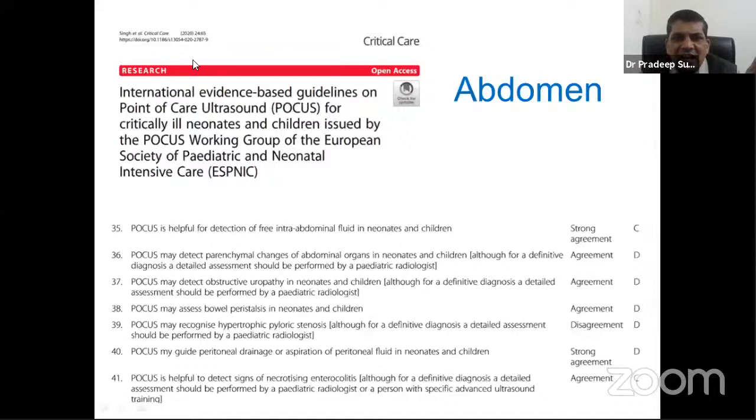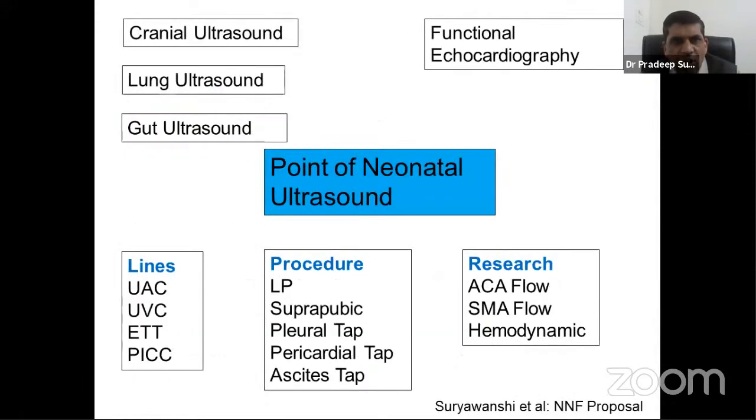These are the recent guidelines by the International Society about the utility of POCUS in our day-to-day practice, published in 2020. Dr. Mohit has covered functional echo, and I have told you the importance of cranial ultrasound, lung ultrasound, and gut ultrasound. Let's see some aspects of lines and procedures in the next 5 minutes.